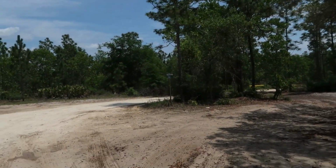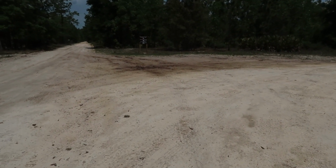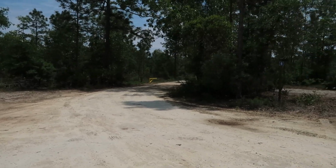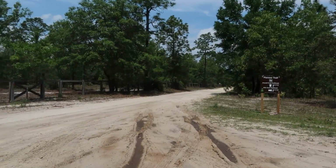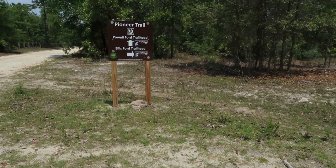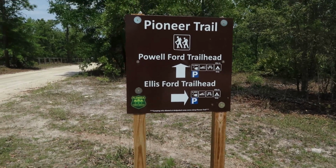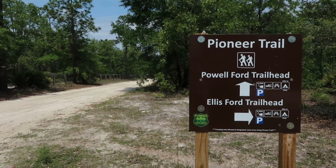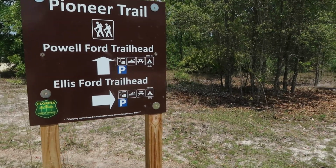We're coming up on what is called Ellis Ford Road, and we're gonna come up and see what the sign says. But here's a view where you can turn right and walk that way, or go that way. It tells us about the two different pioneer trails. The Powell Ford trailhead is that way, and it has fishing, kayaking, picnic table, and hiking only camping. Yeah, primitive camping.